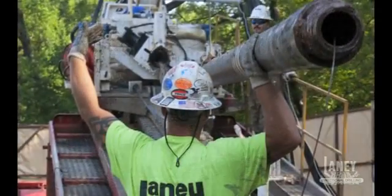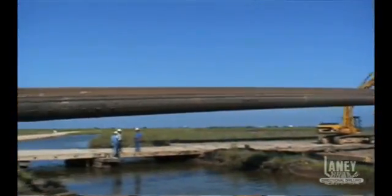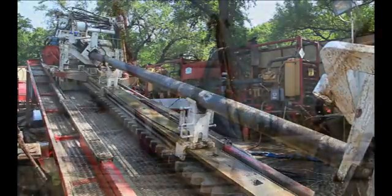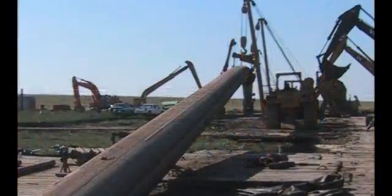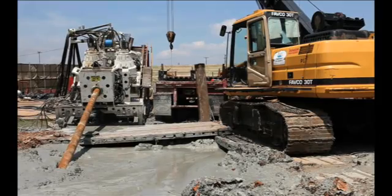At Laney Directional Drilling Company, we pride ourselves in taking on the most difficult of crossings and pulling your pipeline or pipelines through neatly, efficiently, and with an absolute minimum of environmental impact. And with more than 20 years and 2,000 plus directionally drilled crossings completed, Laney also provides professional design and expert engineering services critical to a job's success.